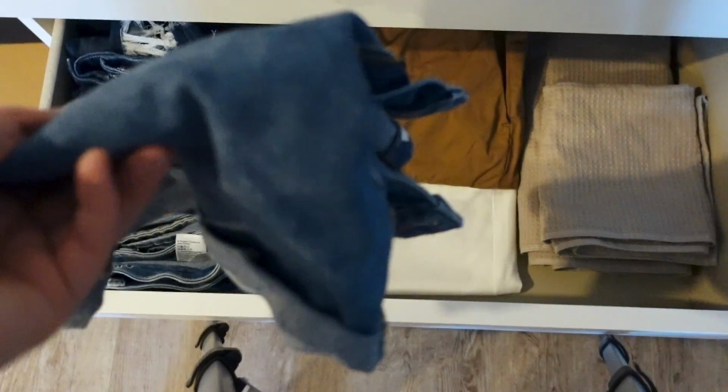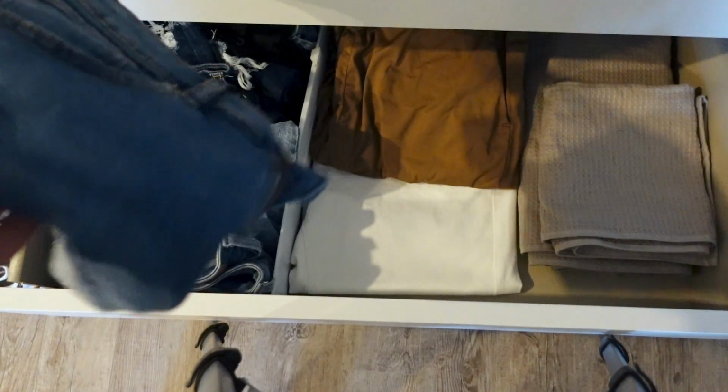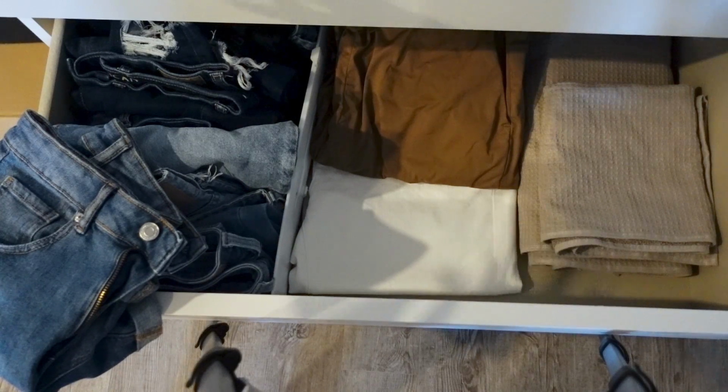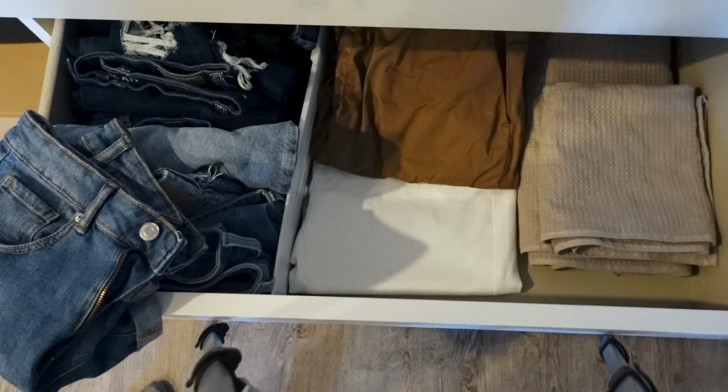These were my favorite shorts back in 2019. I wore them a ton that year, most worn. So I do like them, and I would like to keep them if they fit. If not, we are not going to make ourselves feel guilty about the weight that we are at, whatever that weight is. These shorts do fit.